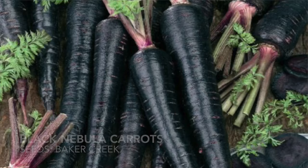Now, most of my carrots are already in the garden. I did go out and put a whole bunch of carrots in just recently. I just put seeds down and we put down more black nebula carrots. This is a really dark purple carrot that is great for the anthocyanin benefits. I will say if you can these carrots, it will turn your entire jar of carrots purple. And when you're cooking with them, they will turn your hands purple. If you freeze them and cook with them, they're gonna turn everything purple. They're great for that purpose.